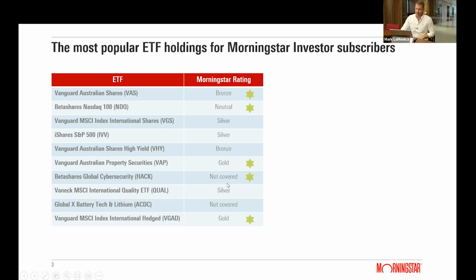So I think overall it's pretty good that people are holding things that are rated highly by our analysts, mostly broad indexes that they cover, but we'll dive into a couple that are not. One thing I did want to point out is we have 2 ETFs, the VGS, Vanguard MSCI International Shares, and the Vanguard MSCI International Shares hedged ETF. We'll talk about the hedged one today.